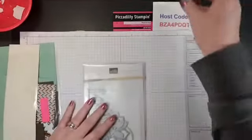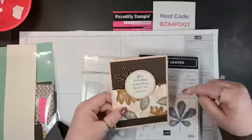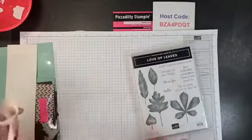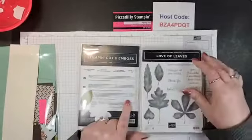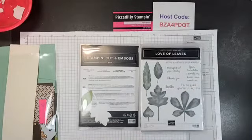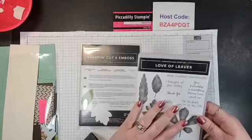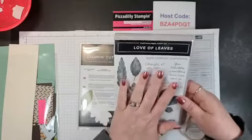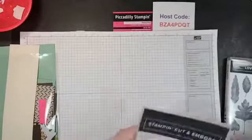Okay, this one has a few more steps. So now on this one, I just used the stamp set. I didn't use the dies. What's really cool about this Love of Leaves and the Stitched Leaves die set is that when you buy them together, you get a 10% discount. So now on the card that I'm going to make, I'm going to be using some DSP. Other than the I thought of you today sentiment, I'm not really going to use the stamps. But this one, I'm going to be using a bunch of the dies.